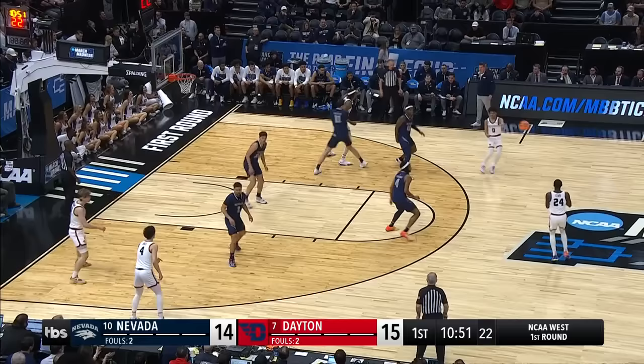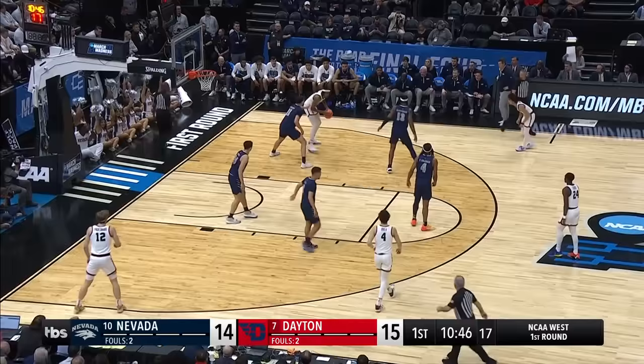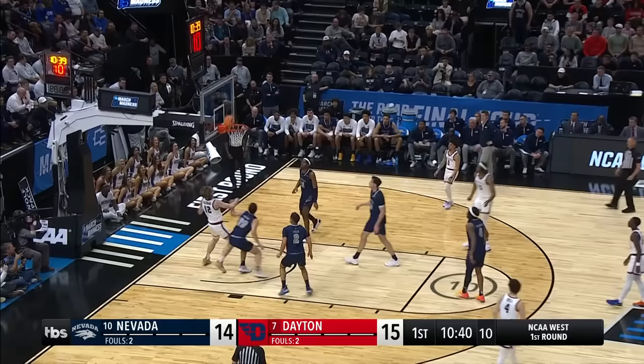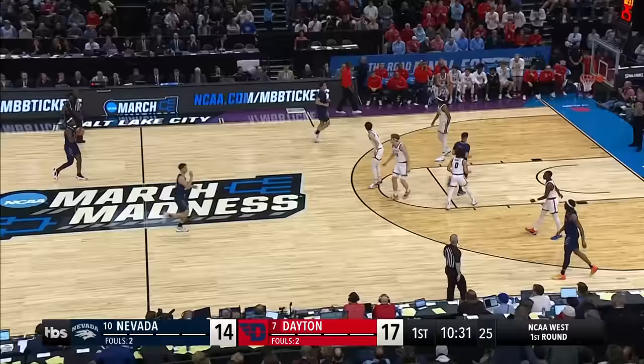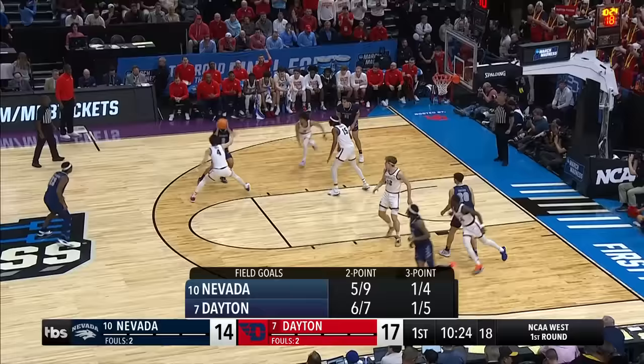Holmes calling for it again. And gets it again. And Benton has to cut off the top right there. Blackshear sitting right in Holmes' lap. Fade away. And he got it to go. It didn't really matter, but that's something the coaching staff has to look at. When they throw in the ball, they're sagging all the way off of Bennett. Have Bennett either cut through to the other side or use Bennett to set a screen on the weak side to get somebody open. Do not allow him to sit in Holmes' lap. Dayton back up by three.